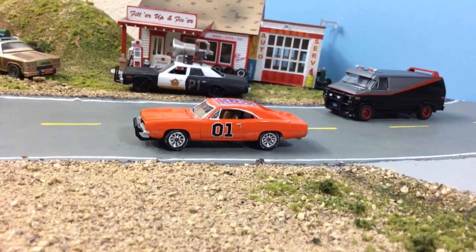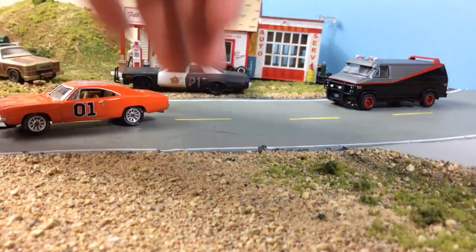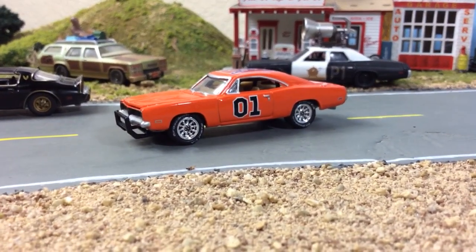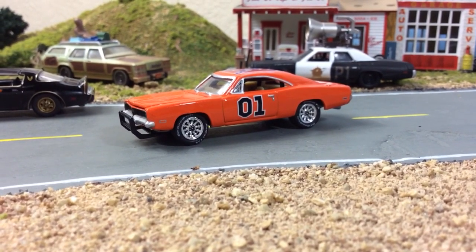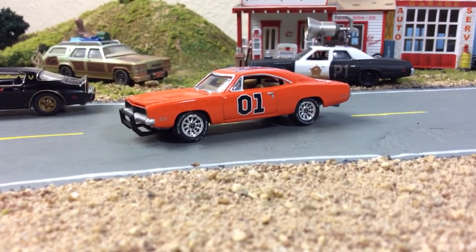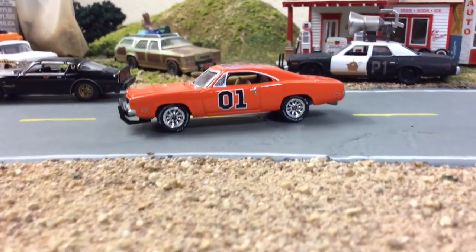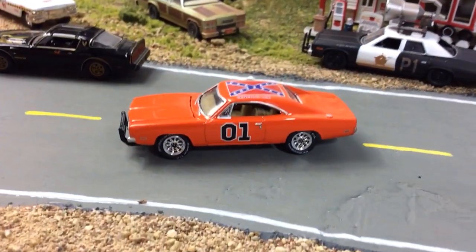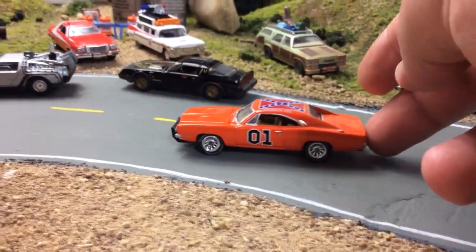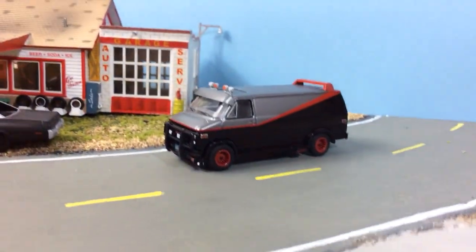Johnny Lightning has put this car out a few times, but this is the only one that they ever did that offers the 10-spoke wheels with the white letter tires and the push bar. This is the only General Lee that they ever did that has those three things. And those three things, in my opinion, are what make this the nicest General Lee. Very, very, very cool looking car. Love it. Some of Greenlight's best work.